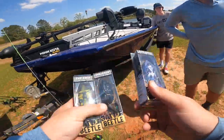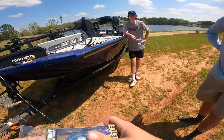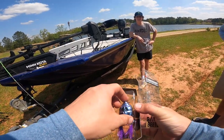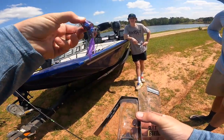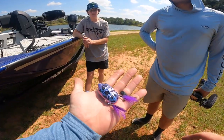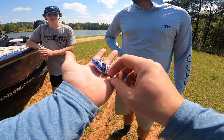What do we fish these things on? You know what? I'm gonna take one out real quick. Have you seen this before, Logan? I've seen them in stories, but I've never really fished a white bait. That thing's tiny. It looks bigger in the package somehow, but that's what we're working with. You see what I was talking about, how small those little hooks are? That's crazy. Small little trebles.